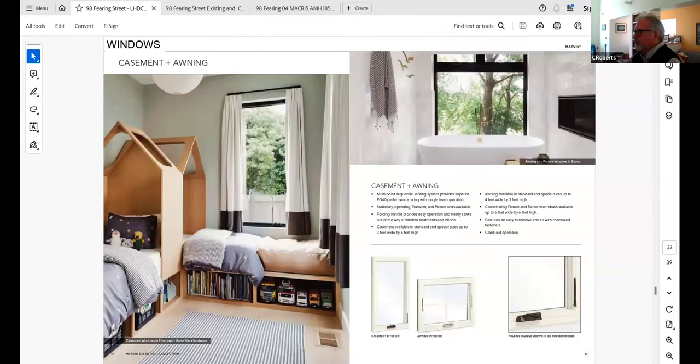These are the windows we're looking at. We're looking at Marvin. They just rebranded. It's the Integrity window. It's a high performance fiberglass window, fiberglass frame to eliminate or help reduce thermal bridging. Again, casement window for air tightness and energy performance. And it's a quality window. So that's what we're looking at for our window package.